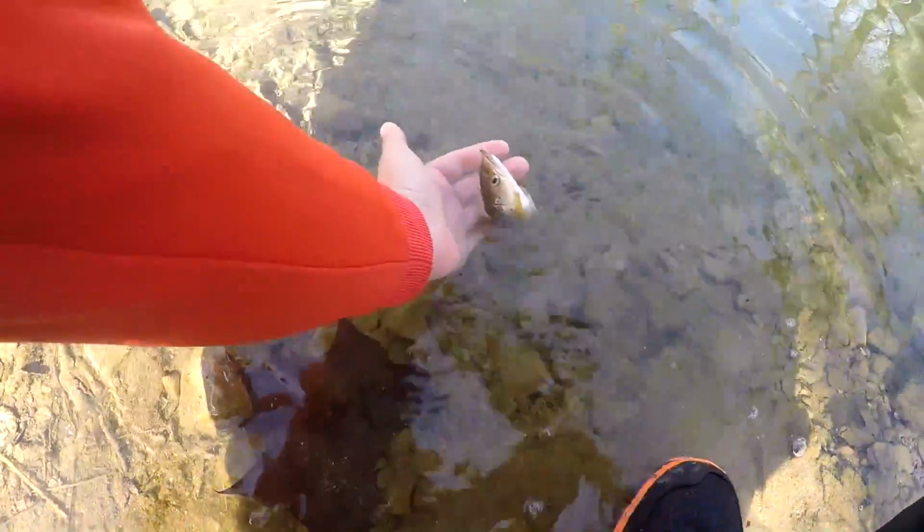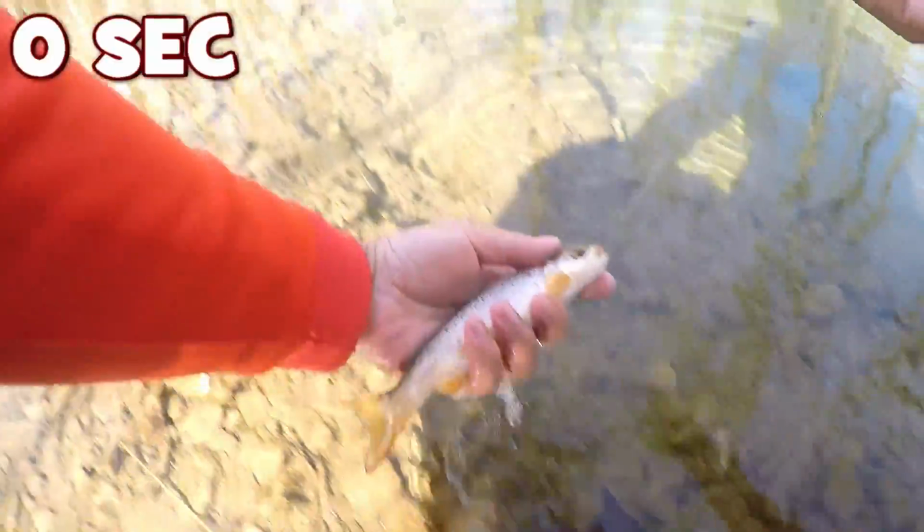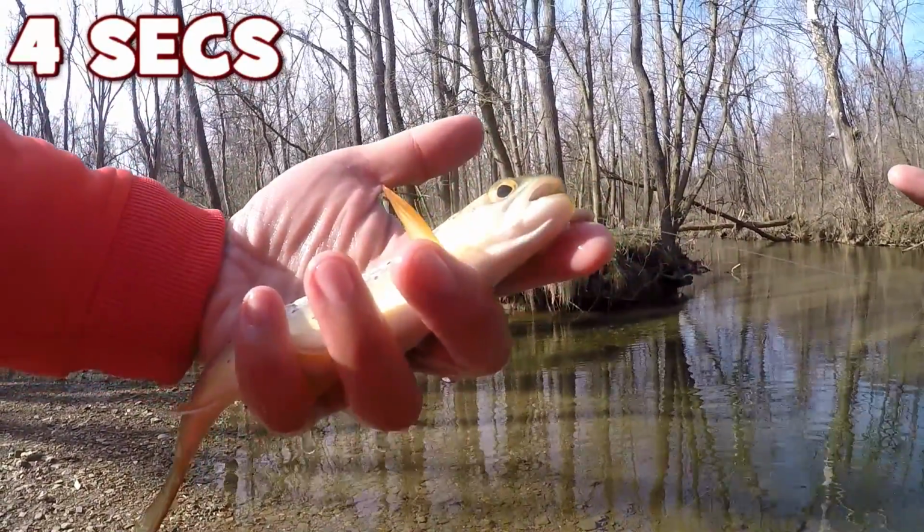Wow. Look at that beautiful fish, guys. You can't make this up. Look at that. This is gorgeous. We here in Philadelphia, I mean, this is Chester County, but we don't really get a lot of chances to catch wild browns, hooked on the side of the mouth too.